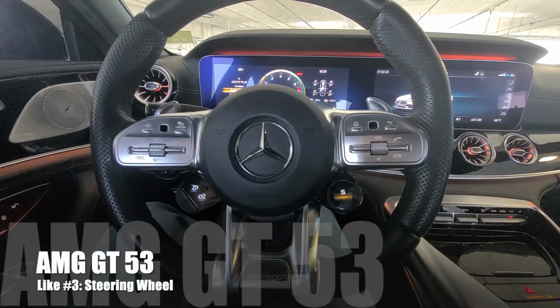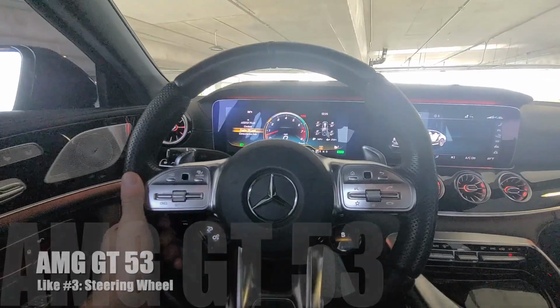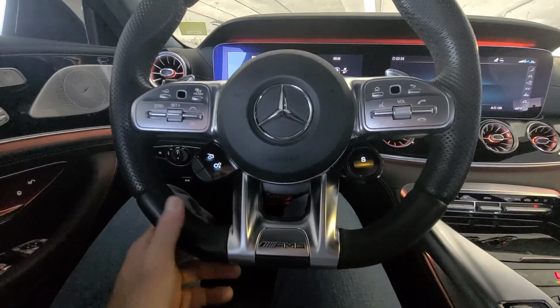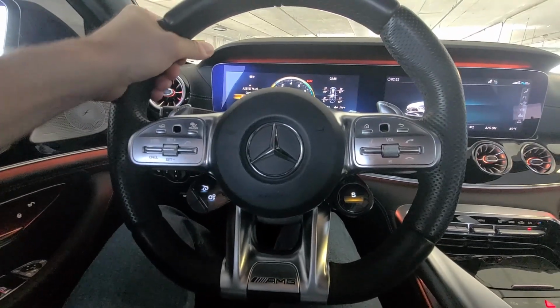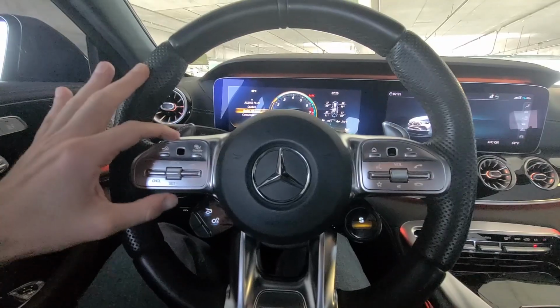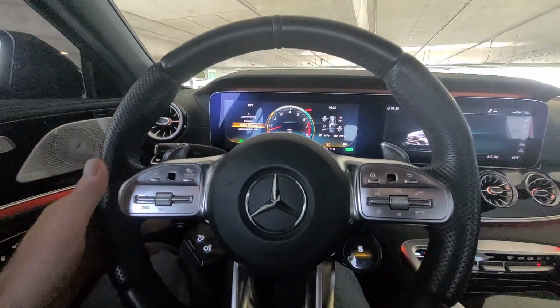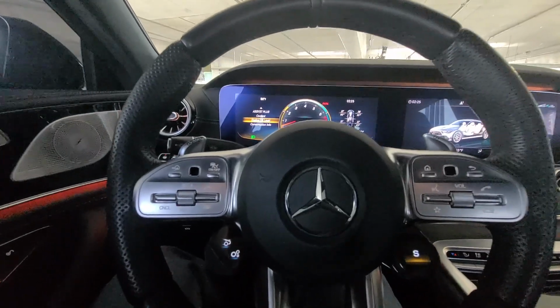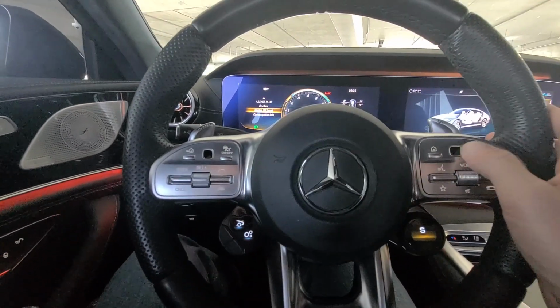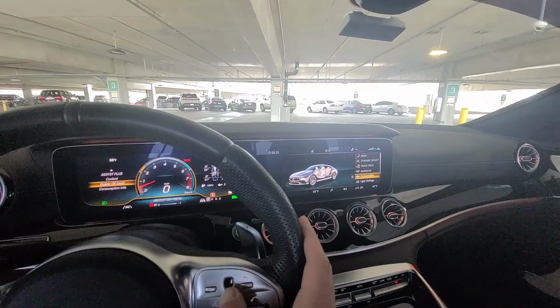Number 3 thing that I love about the GT53, the steering wheel. First of all, I love the shape of it. It's got a flat bottom steering wheel, and it's got some thicker areas for better grip. I love the mix of the leather with the brushed aluminum. I love the brushed aluminum paddle shifters over here. And then something cool that you don't get to see on many vehicles are these touch pads that allow you to control the main infotainment over here.